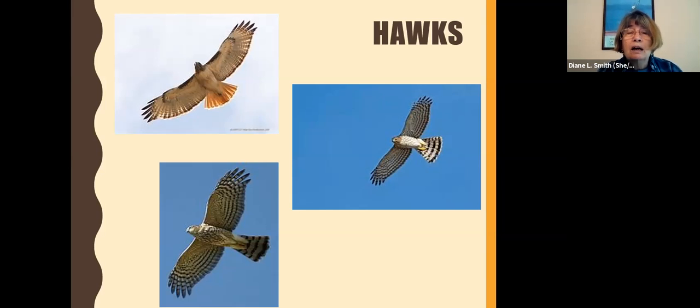The red tail, which is in the upper left. And the easiest way, of course, to think about that one, especially if it gets backlit by the sun, is you can see that the tail is a really nice kind of rufous color. And then the sharp-shinned and the Cooper's, we have both. They look an awful lot alike, and so it can get very confusing. The sharp-shinned is a little bit smaller, and its tail is a little bit more square. So that's the one on the bottom left, and the Cooper's is the one on the right.